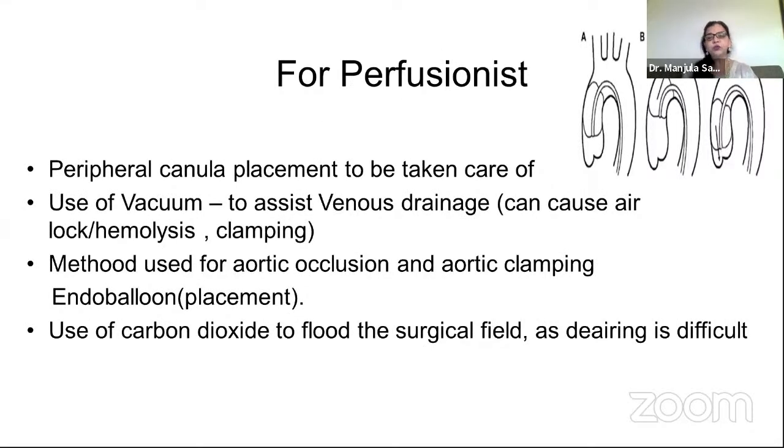For the perfusionist, points to remember are: peripheral cannula placement is to be taken care of, as it can be displaced. Use of vacuum to assist venous drainage can cause airlock, hemolysis, and clamping. Method used for aortic occlusion and aortic clamping: endo balloon placement, because it might hamper the cerebral oxygen saturation or coronary circulation. Use of carbon dioxide to flood the surgical field, as de-airing is difficult in this kind of scenario.